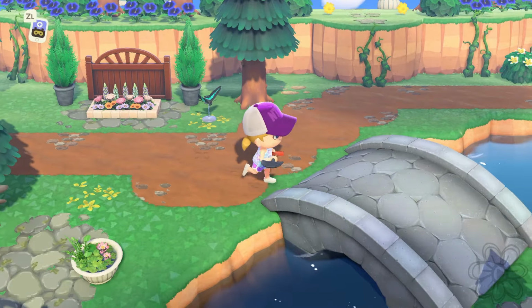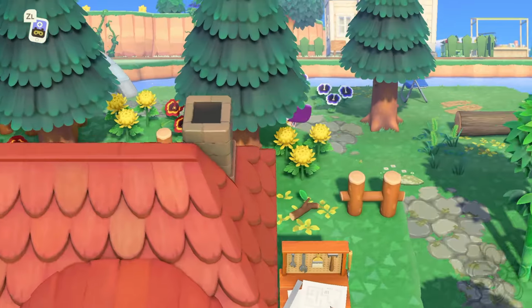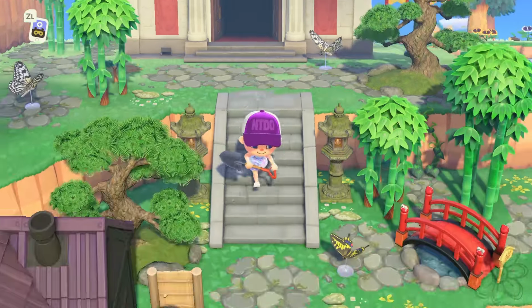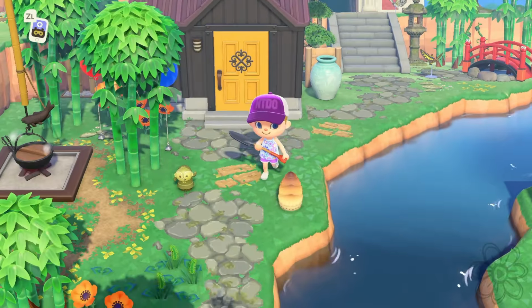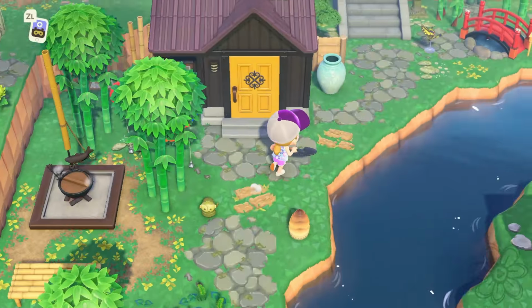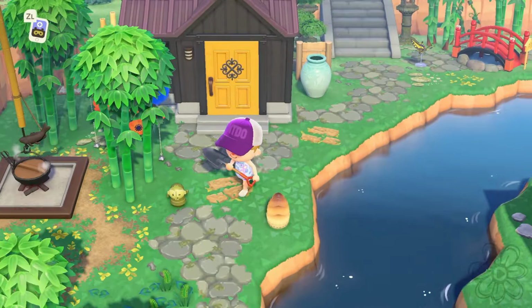Did we have anything else that we needed to donate to Blathers? No. Okay. I think I would have said it right there if we had. Static is not home? I can't see his window. Okay, he's not home.